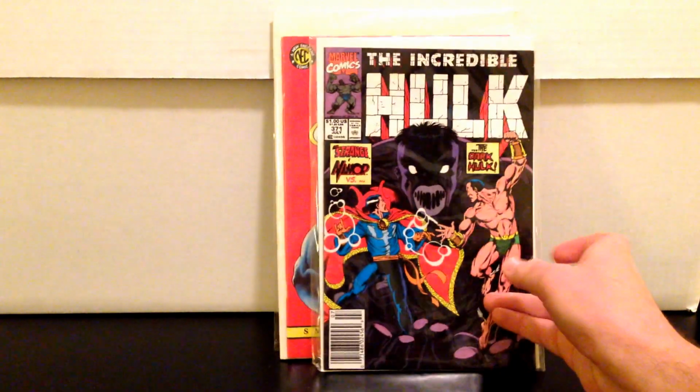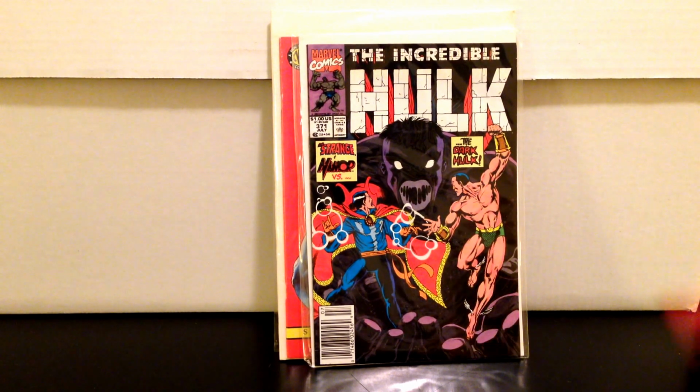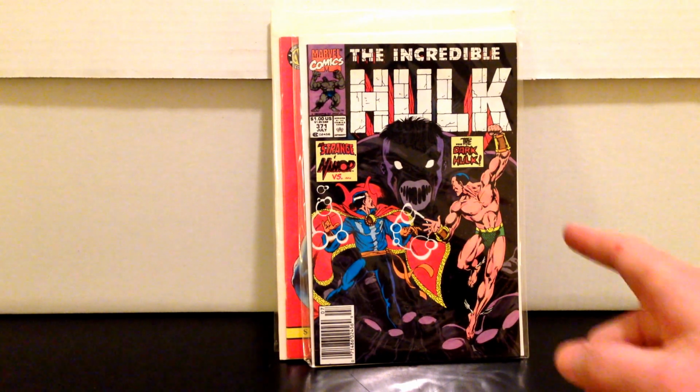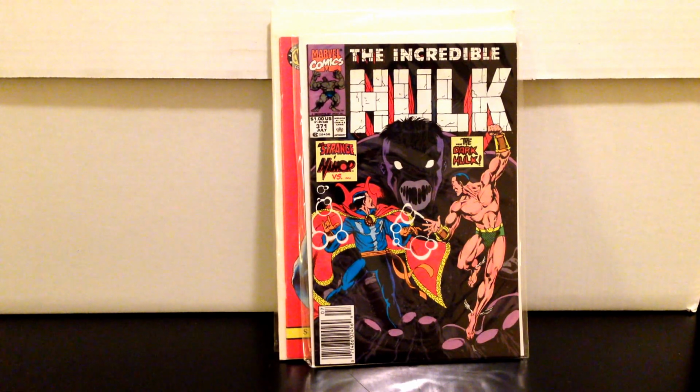Hulk 371. That's the Dark Hulk, where they try and separate his personalities, and just all the bad comes out. Dale Keown cover, or he does the pencils on this. This is also Defenders, original Defenders: Doctor Strange, Namor, and Hulk.